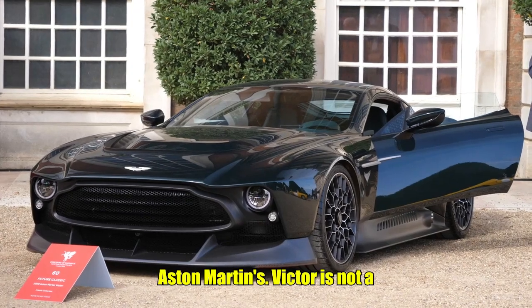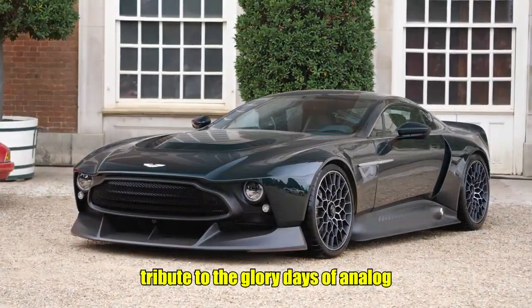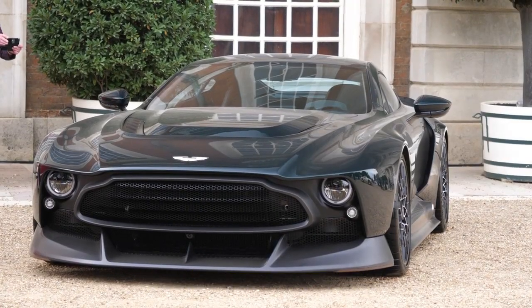Aston Martin's Victor is not a throwback, it's a brutal, one-of-one tribute to the glory days of analog performance, handcrafted by Aston Martin for a single, lucky owner.